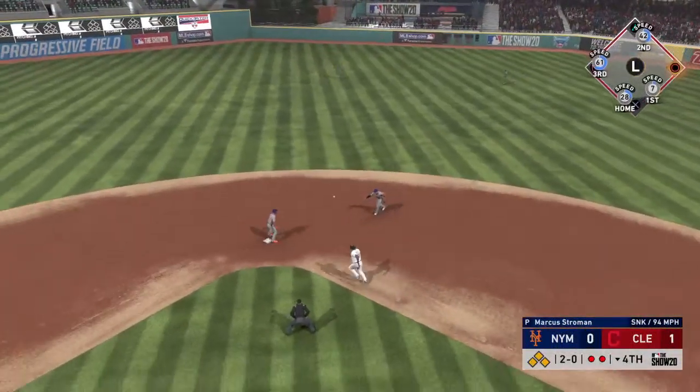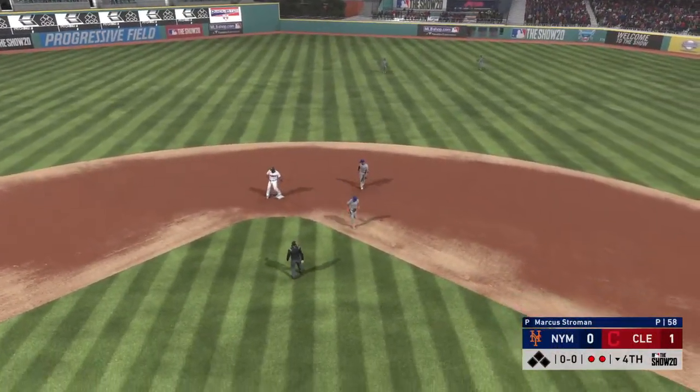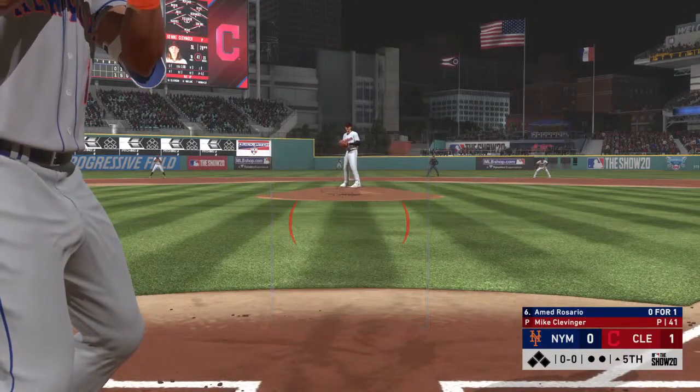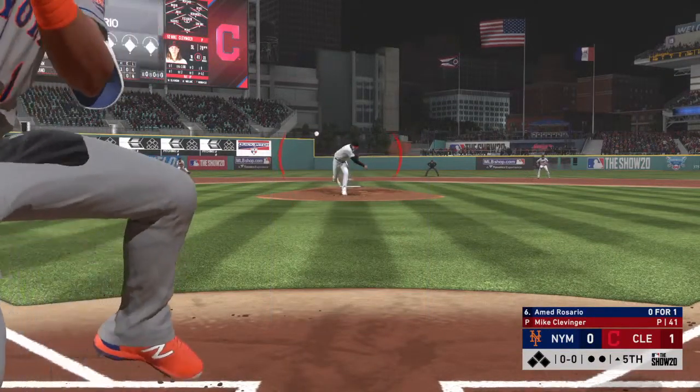Now this is on the ground to second. Is he going to get out of this? He is. They get the force at second. At the plate, Ahmed Rosario flied out in his first at-bat, so make him 0 for 1 so far.